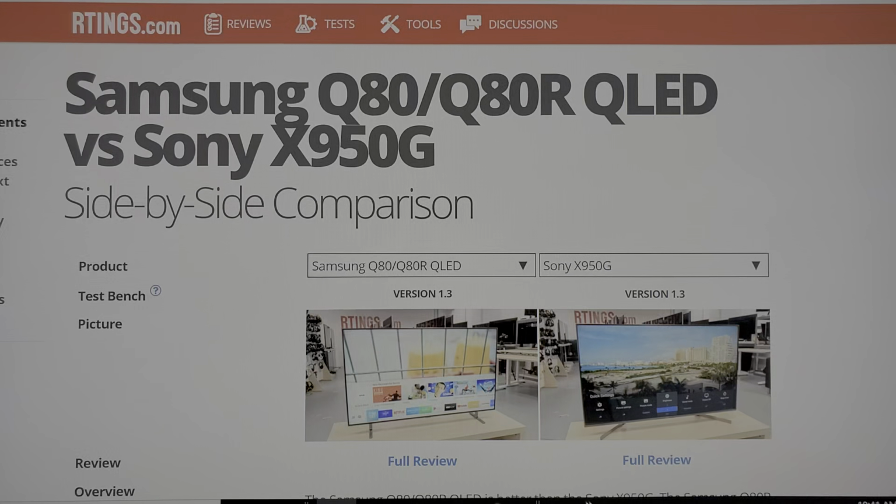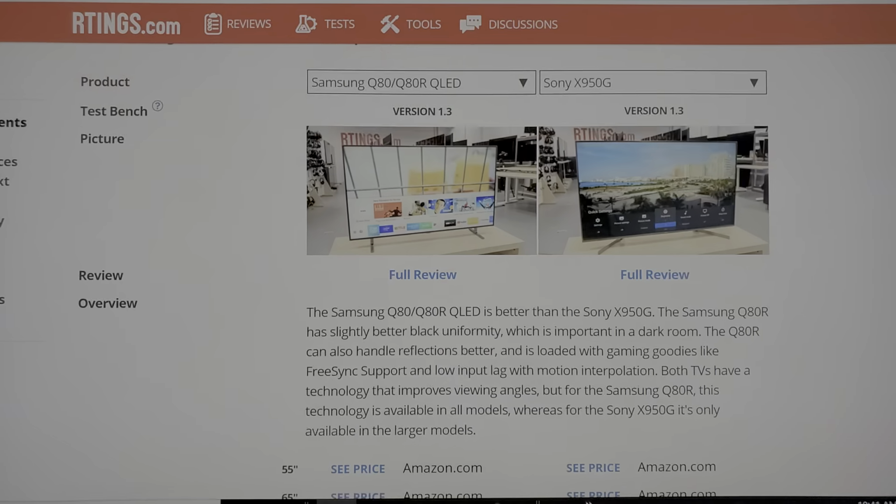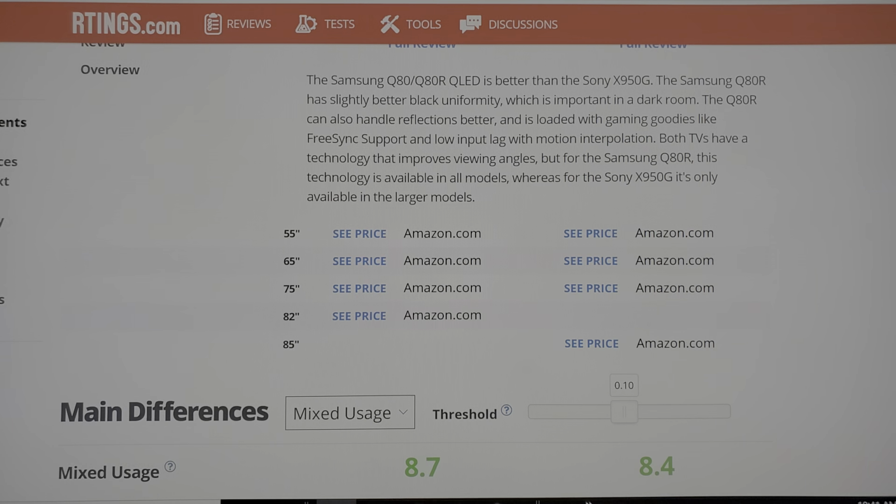So let's go through this together. What I want to talk about quickly before we go into the actual reviews, we'll read a little bit of what they say here.